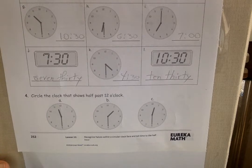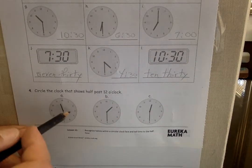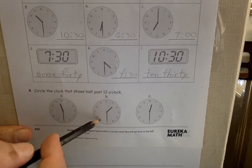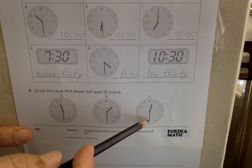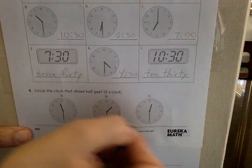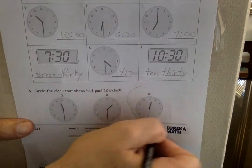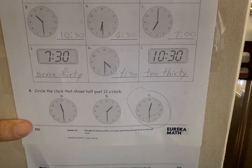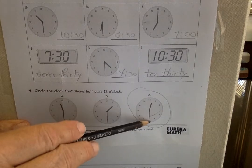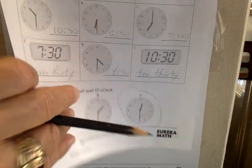2, 1, 0. Okay, to tell the truth, are you half past 12 o'clock? You say you are. I'm not sure if that's true. Are you half past 12 o'clock? You say you are. I'm not sure. Are you half past 12 o'clock? You say you are. Well, I think, Ralph, that to tell the truth, the correct clock is that one. Why? Because 12:30 is another way of saying half past 12. Did you get it? Man, I hope so.